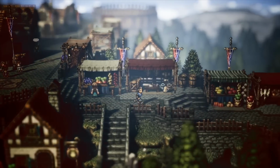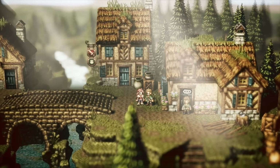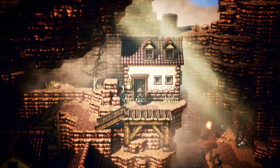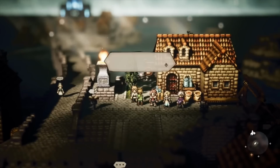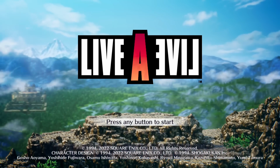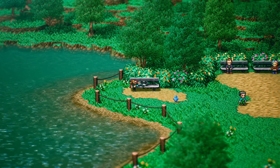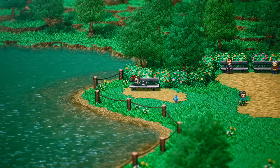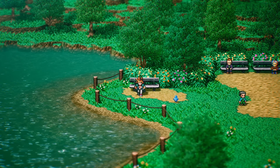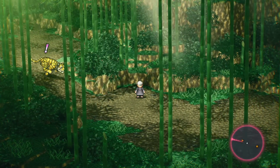HD 2D is one of my favourite things from this generation, and while Octopath Traveler looked really good, I think in some areas they overdid it. There's some effects that just kind of outstay their welcome and kind of muddy the image. But then Live A Live came along and remedied all of my problems. You now have this crystal clear presentation, and so we're left with pixel art with all of these beautiful modern effects. The lighting is gorgeous, the shadows are amazing, the water sparkles, it just looks so damn good.